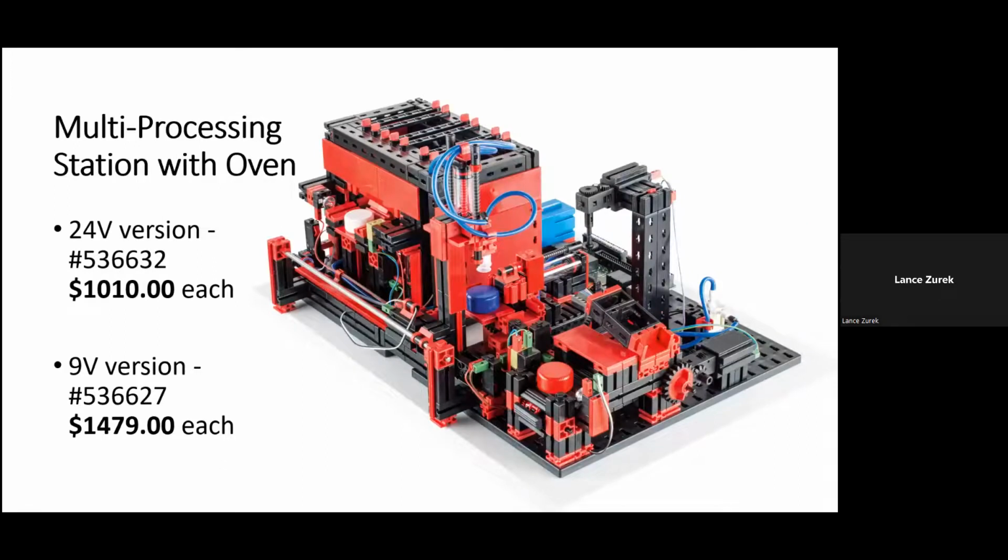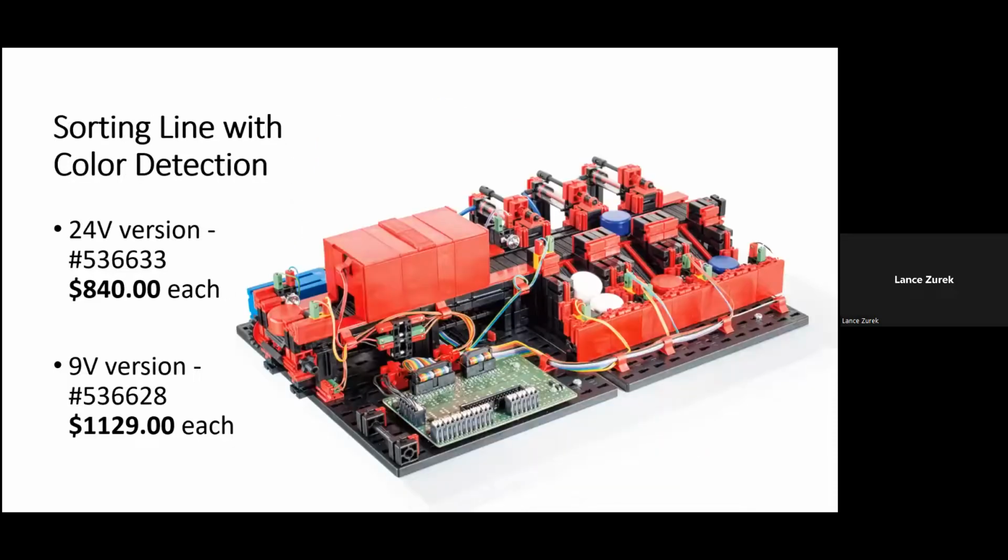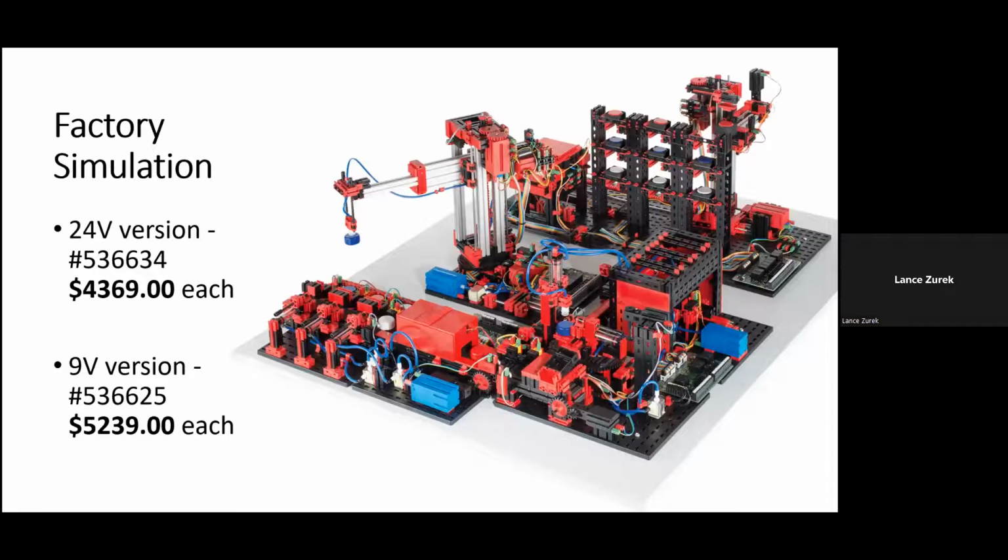The multi-processing station with oven is currently available in both versions. The 24-volt version, again, being $1,010. The 9-volt version with the TXT controller is $1,479. The sorting line with color detection in the 24-volt version is $840 per unit. In the 9-volt version with the TXT controller is $1,129. The basic factory simulation in the 24-volt version is $4,369. In the 9-volt version with the TXT controllers is $5,239.